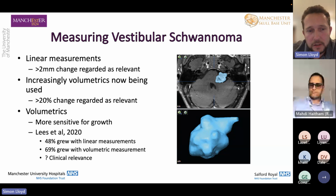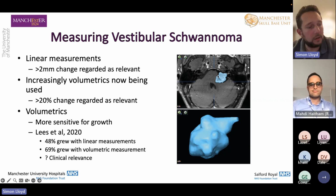What we do is draw a line along the posterior face of the petrous bone. So this is the petrous bone here. You draw a line across that, and that identifies the medial limit of the IAM. And you draw a line from the midpoint of the IAM along that line to the furthest medial point of the tumor. And then you draw a perpendicular line along the same axis as the posterior face of the petrous bone across the tumor anteroposteriorly, and that gives you your two main measurements.